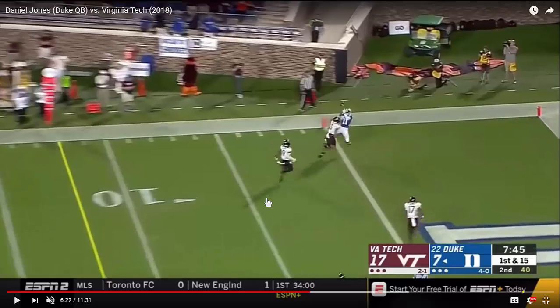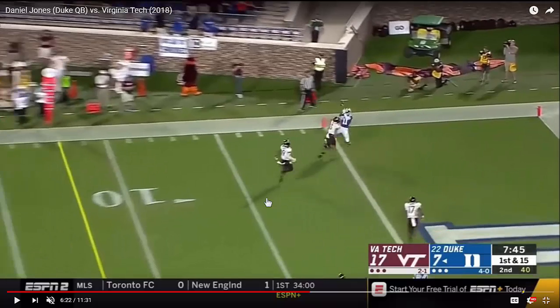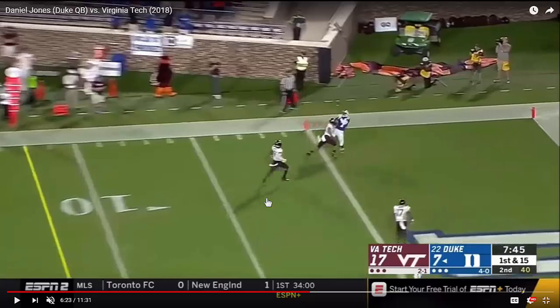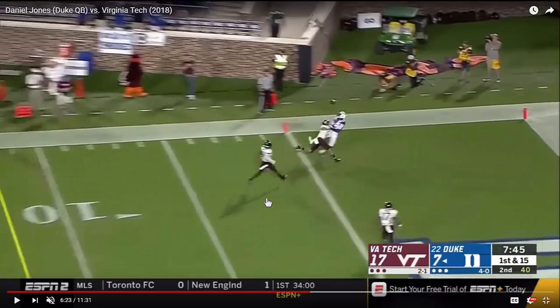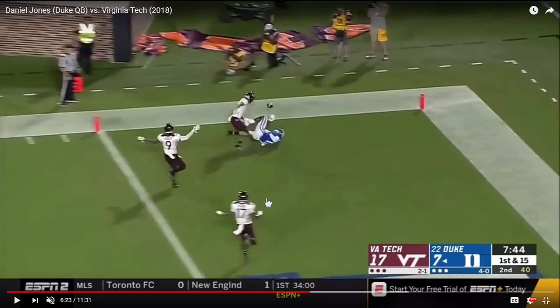Now, does the defender get his hand in there and that's what causes it to bounce out? I'd say the receiver actually makes that mistake first. But the fact that the receiver has to turn back and he sees that defender reaching for him, that's a potential distraction in the first place. And then when the defender is able to strike the chest after the ball comes loose, that pretty much guarantees that the receiver is not going to get a second shot at this ball.